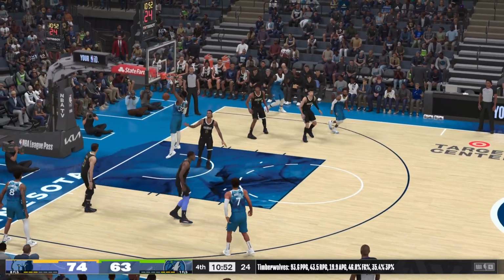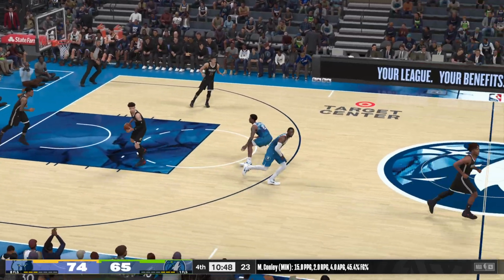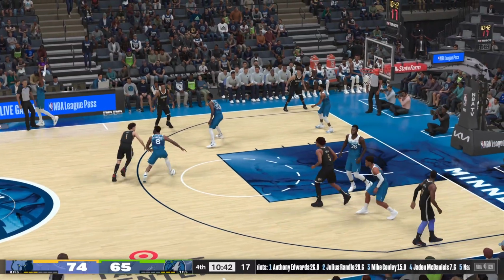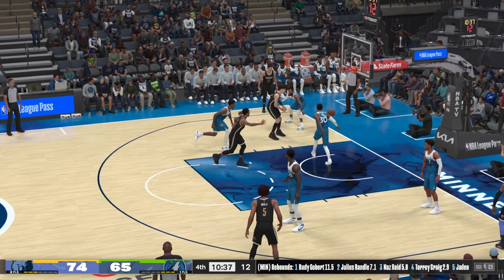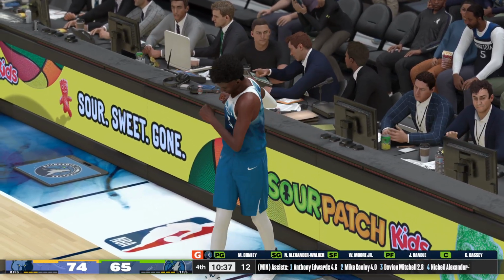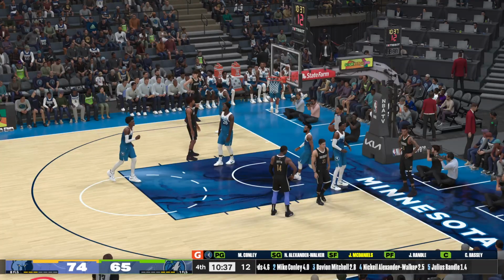Inside, Randall. And it's Randall with the jam. Wow, Julius Randle. We can feel the floor shaking on that one. Ball outside. Clark with the screen. And that's out of bounds. Memphis will retain possession. The Timberwolves making a switch here. McDaniels checked in. Jaden McDaniels.